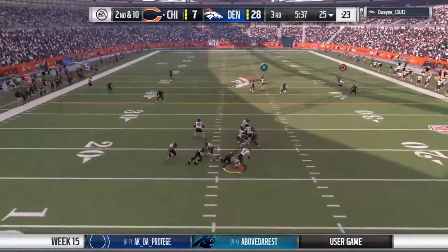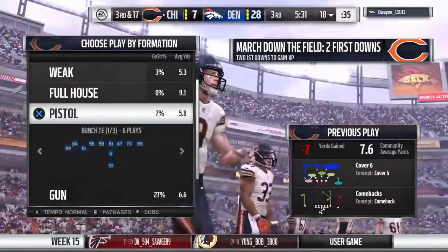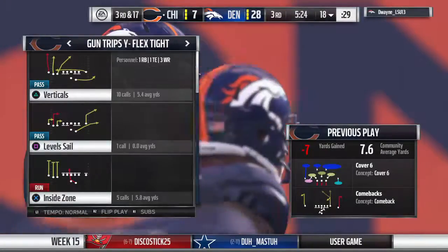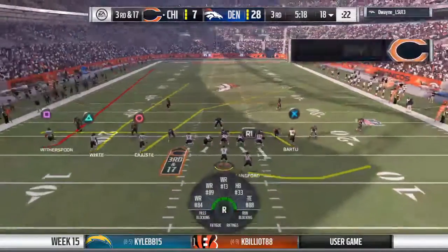Back to throw now on 2nd and 10. And he's going to be wrapped up and driven down. Derek Wolfe in there to drop him for his 5th sack of the year. And the O-line will have to do a better job protecting here on 3rd down after that sack.